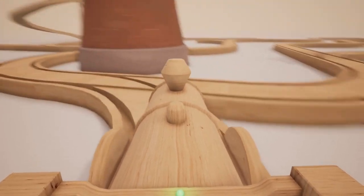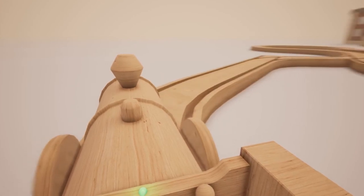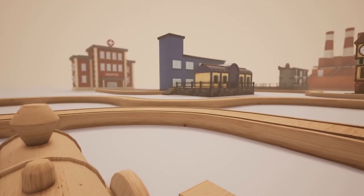Let's see if we can go around the clock tower way. Oh, no, we can't go around the clock tower way. It's going to take us this way. That's absolutely fine also. Oh, it's not that fine because I've crashed because that bit just comes off the end. But there we go. Never mind.